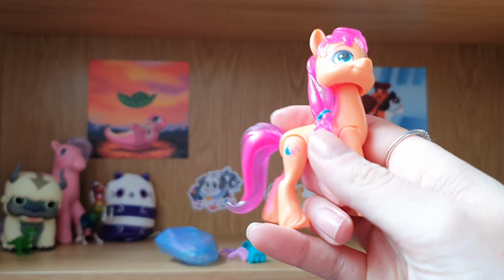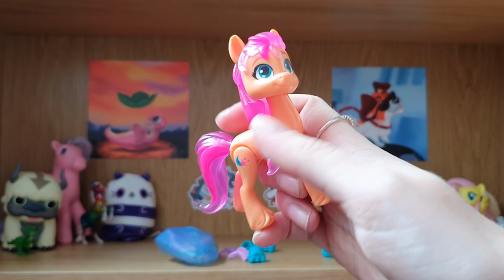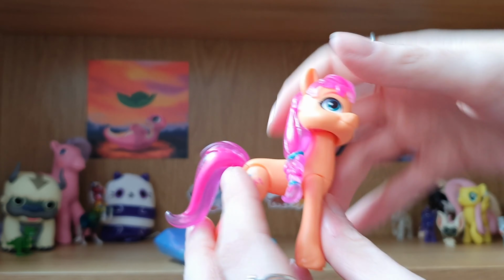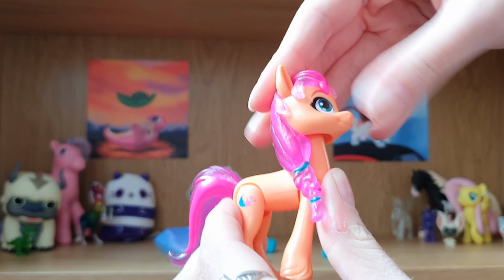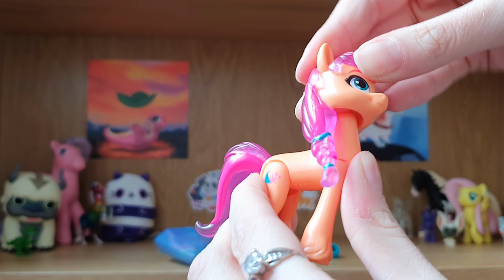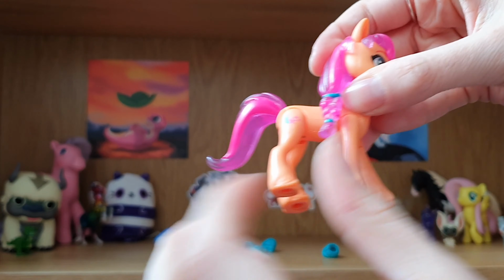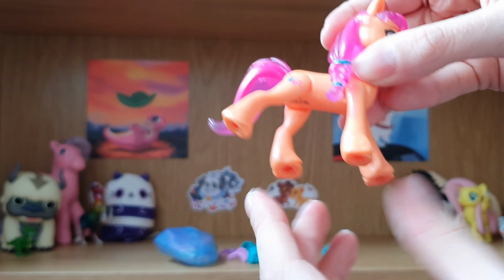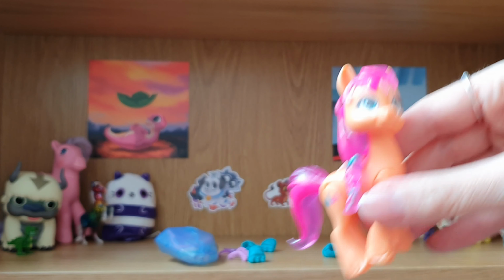Oh, hair. So her tail and her hair is actually flexible. It's plastic, but it's kind of like a rubbery plastic. Then she has movement at the head, I believe. Yeah, so she can go up and down and side to side with it. And she can do a bit of tilting with her legs. She can go forward and back. Perfect. Oh, she's really cute.